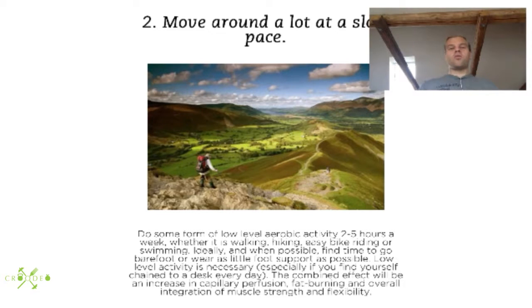Number two, move around, preferably at a slow pace. Do some form of low-level aerobic activity one to two hours a week. So get out moving, move around, take good walks. If you have a dog, one time a day with the dog is good, but two is a lot better. Three is even better. Get out moving, take short breaks, walk around with the dog.